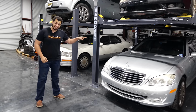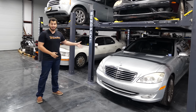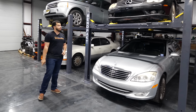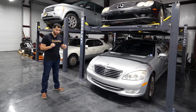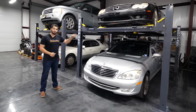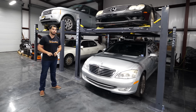Now, this is my daily driver V12 Mercedes-Benz S600. You guys will know that I bought this from Tyler Hoover of Hoovy's Garage. But the OGs amongst you will know that I had this 2003 Mercedes-Benz SL55 as a project for a few years, and I'm planning on making this a manual transmission conversion. Now, that project has been on the back burner for a very long time, but today, that changes.